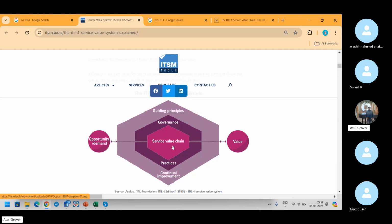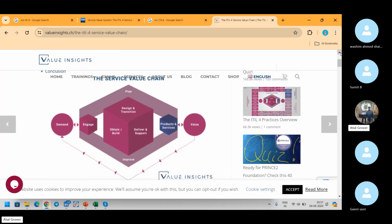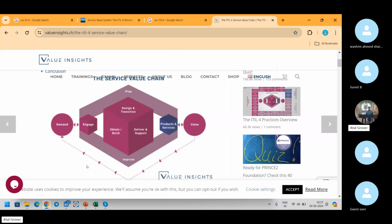Now, what is SVC? SVC is this. It means how the components in that particular domain work together. And here our SDLC comes in. We cover SDLC, Software Development Lifecycle. The funda is still the same: from demand to value, or from value to demand. Demand to value, value to demand. Why? Because we have improvement here, continual improvement here. So the arrow goes here, then this arrow comes back, right?